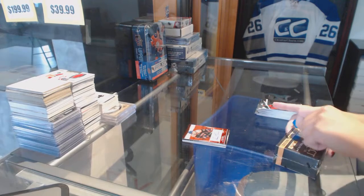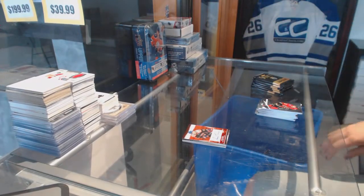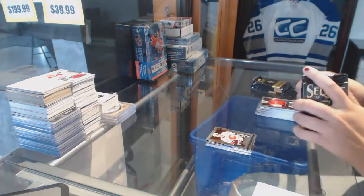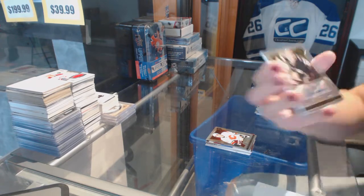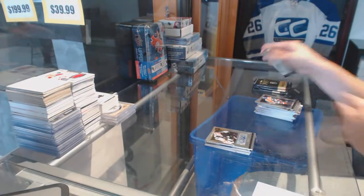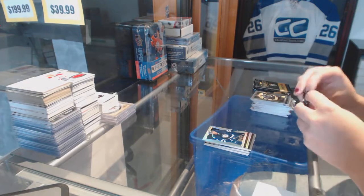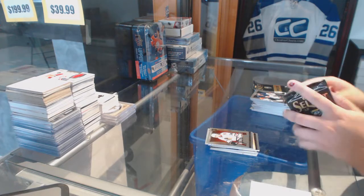On to the Select. Rookie of Carter Banks for the Calgary Flames. For the Anaheim Ducks, Victor Foss. Rainbow of Evander Kane for the Vancouver Canucks. Freezers of Peter Mrazek for the Detroit Red Wings and a Drew LeBlanc rookie for the Chicago Blackhawks.